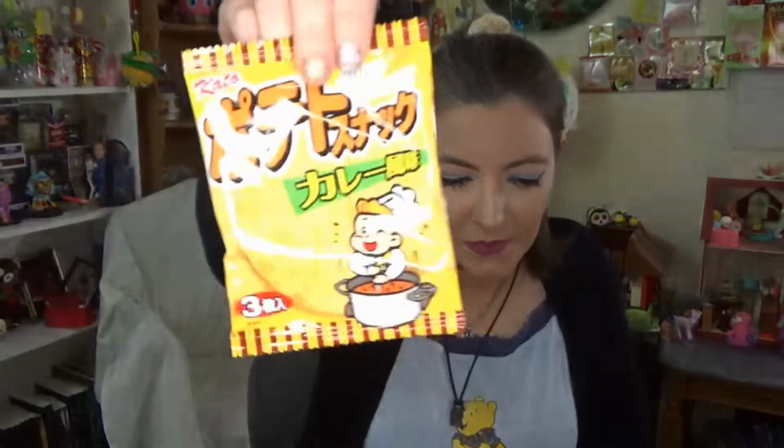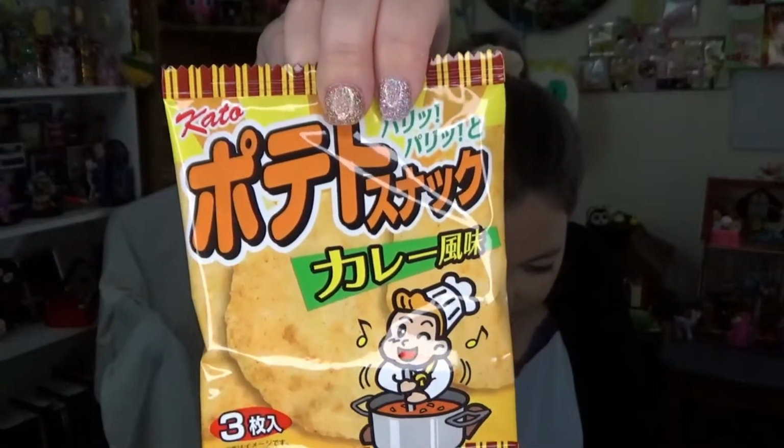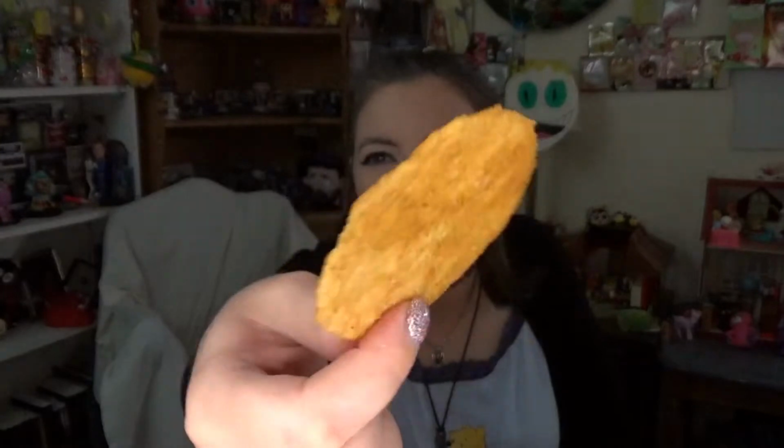Next, we've got something that's right here. Oh, sweet. Okay. Potato snack curry flavor. Not quite a chip. These crackers are potato-based, which makes them perfect for this crispy and aromatic curry seasoning. Common allergens are wheat and soy. I love curry. I love it so much. Ooh, they're in one piece. Sometimes they are not. Although Bokksu comes wrapped in bubble wrap for the most part, so.